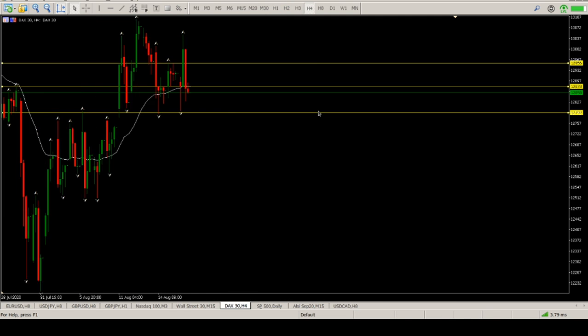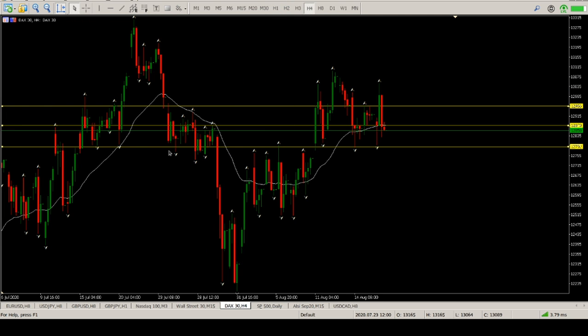I think if you just get the 4 hour here as well, you'll see we keep having these areas of indecision. See, there's one, and then we find direction. There's one, then we found direction. Here's another one, and then we found direction. And there's one as well. We found some sort of direction, and now we're battling again.